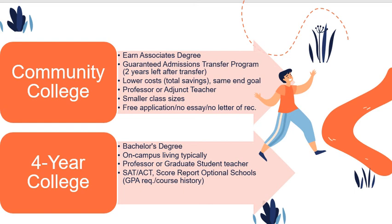You were maybe at home, you were also working, so you were saving money. So there is a fantastic way to go through community college to earn that 4-year degree from the college of your dreams, of your choice, while also saving a significant amount of money and still getting a college experience.